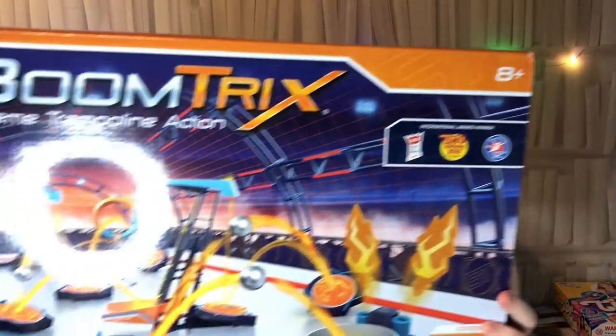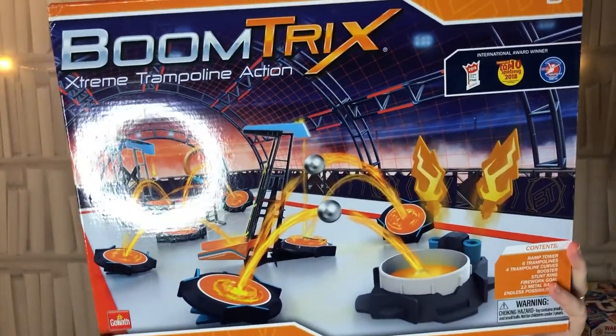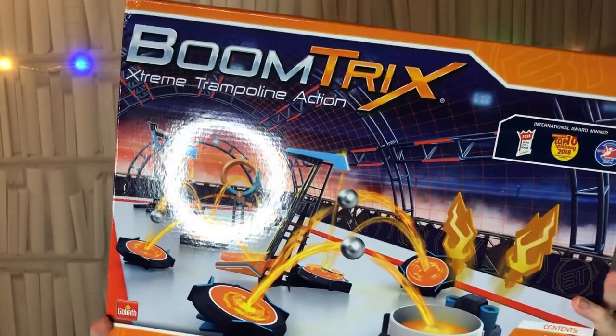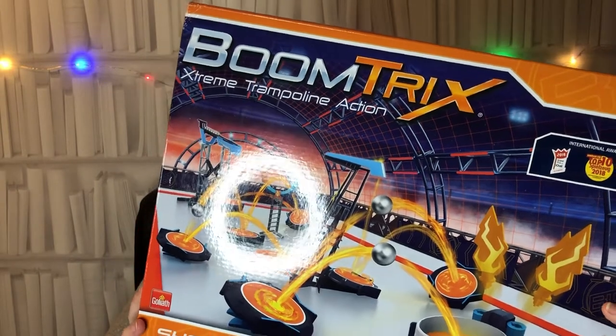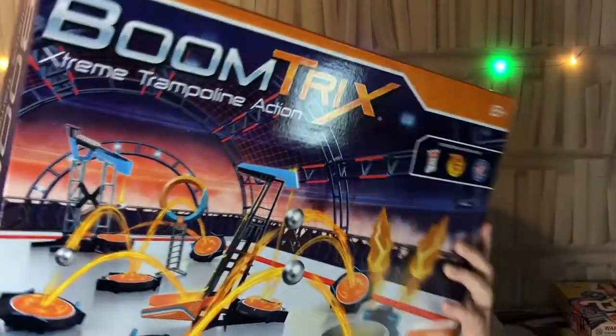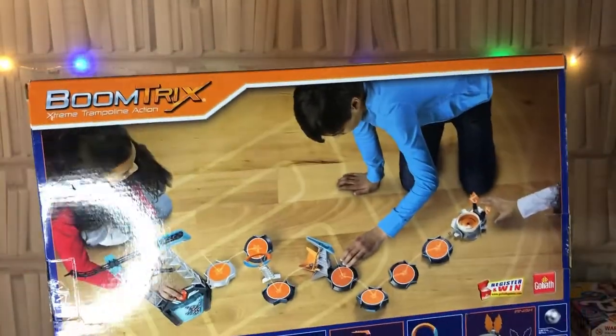Right, next up is another marble run with a bit of a difference. This one is trampolining marbles. It's called Boon Tricks Showdown Set. And you get a ramp tower, you get five trampolines, you get trampoline curves so you can ramp your trampolines up. You get a booster, you get stunt ring, you get a firework goal, you get 12 metal balls and an instruction book. And this lets you just bounce your marbles instead of running them down a track.